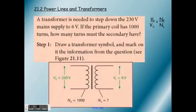What if I put the volts above the thing? It doesn't matter. Your primary voltage is 230 volts, your secondary voltage 6 volts, and the number of turns is 1,000, but we don't know the number of turns on the secondary coil. So primary is left, secondary right.